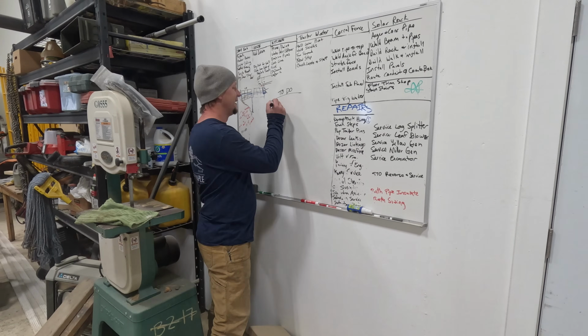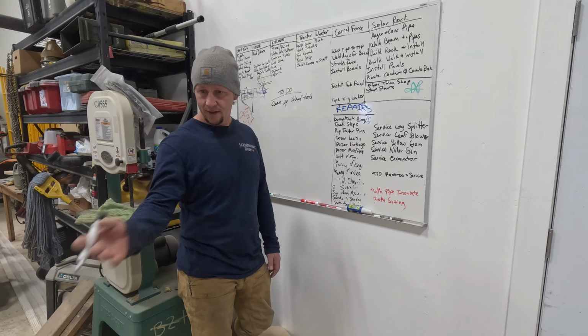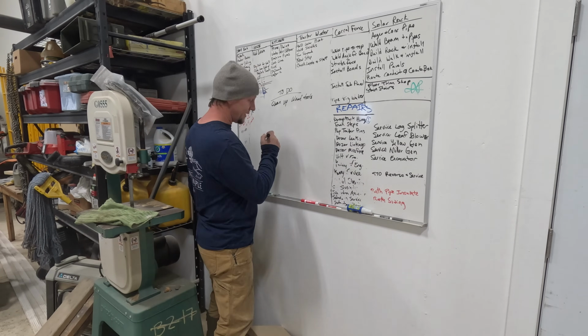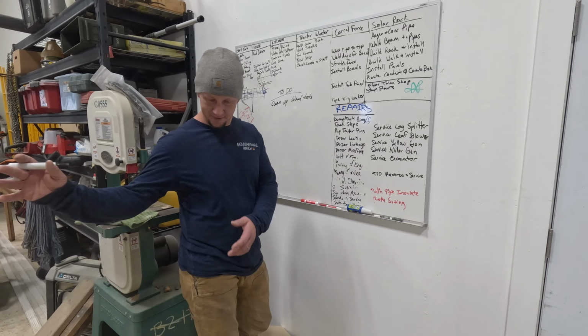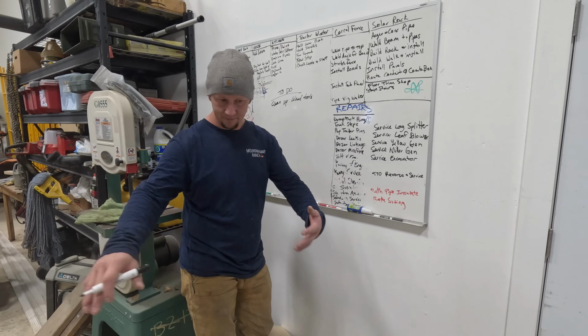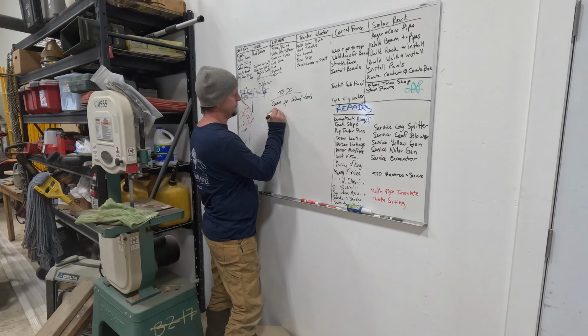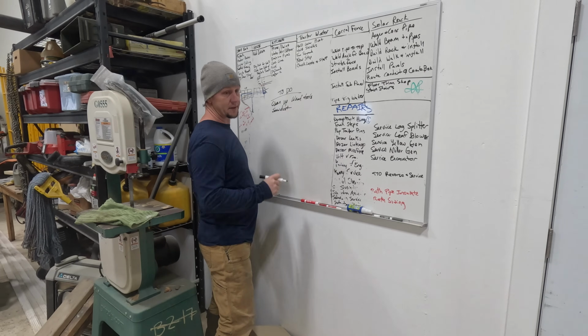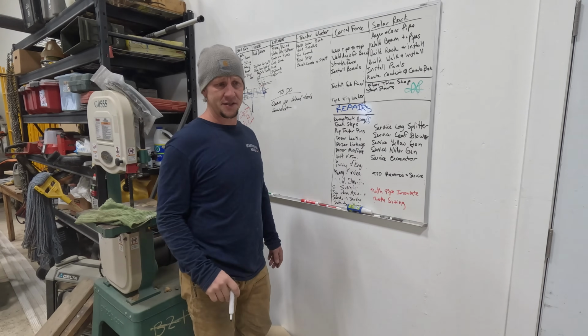So we've got to put away all the stuff from the cabinets and clean up the floor in here. I didn't have my vacuum connected to my table saw, so I've got all kinds of fine sawdust right here. Sawdust. And I've got little things that just need some attention.